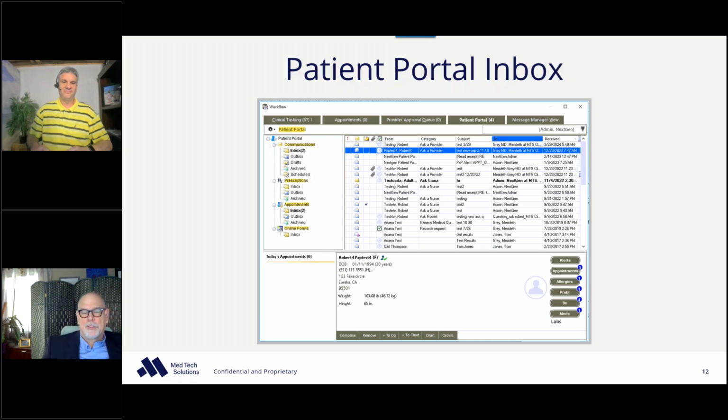This is the inbox. What do you want to tell me about this? So when a patient sends a message using that Ask a Question solution, this is where those messages go. They go to your workflow inbox, and then there is a patient portal tab there. And then on the left side, we have 4 sections. So your ask a questions will come into that communication side, which is highlighted right now. And if you have refill message requests enabled, they will go into that section, as well as appointments and then forms.